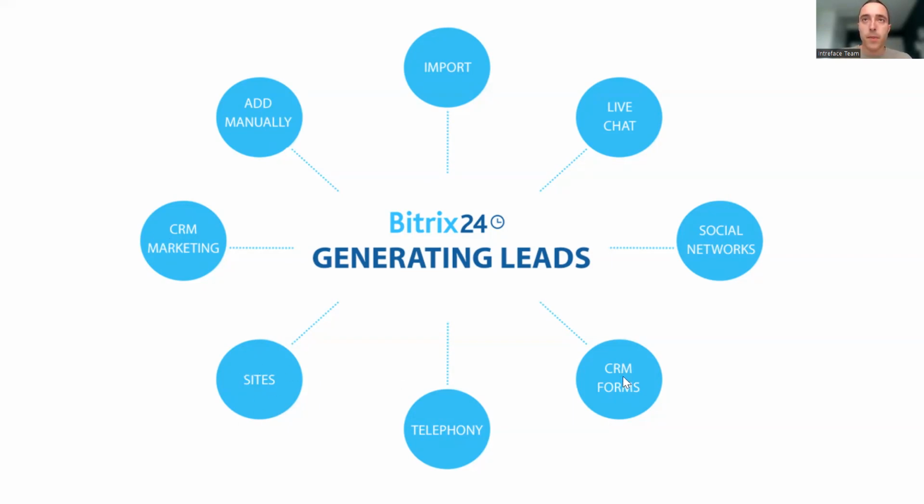And on that site, you could then have some CRM forms and a live chat channel to feed information into Bitrix. So a lot of these tools here to generate leads, they really can be interconnected together. And of course, we can also manually add leads into Bitrix. So you can, say if you're on the mobile app, if you've got field staff, you can manually add leads into the system as well.